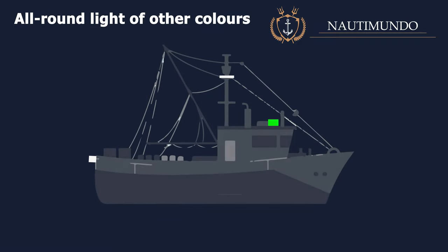All-round light of other colors. A red or green light that illuminates horizontally 360 degrees. These lights are used for the identification of different types of vessels and their operational status. Their location will depend on the type of vessel.